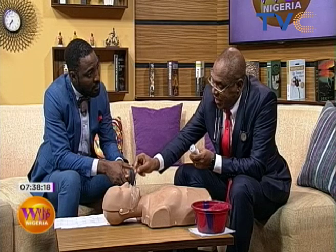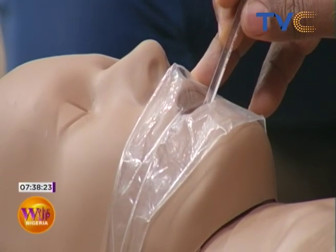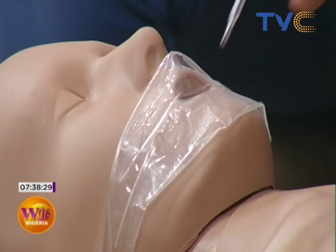And then you place it under the tongue. If it's a child, you can't get under the tongue, you can place it in the mouth. Don't go too far, just put it like that and tell the child to close his mouth. For how long? If it's the oral one, you can just wait for about a minute and bring it out.